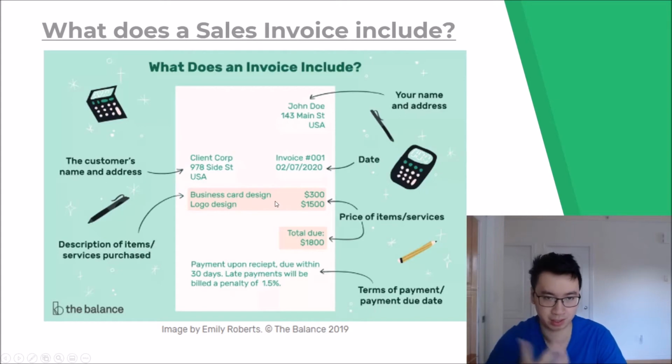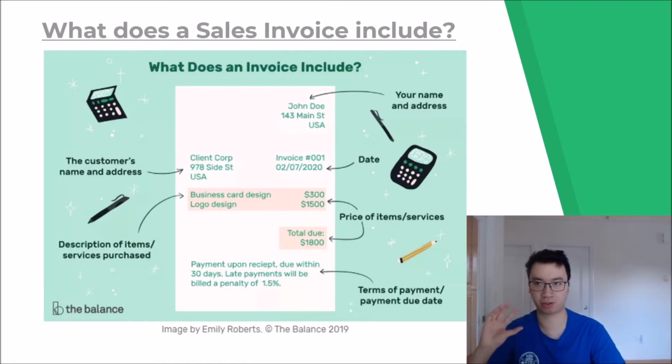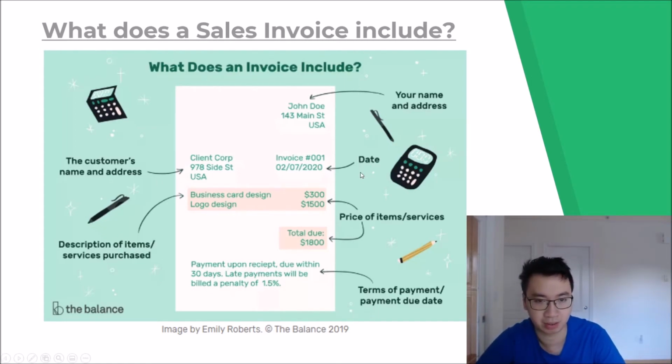So this invoice needs a little bit more details. You want to list perhaps how many hours each design cost. Maybe it cost you like $30 an hour and it took 10 hours for design, something like that, to make it a little bit more detailed. Then you have payment upon receipt, due within 30 days. Late payments will be billed a payment penalty of 1.5%.